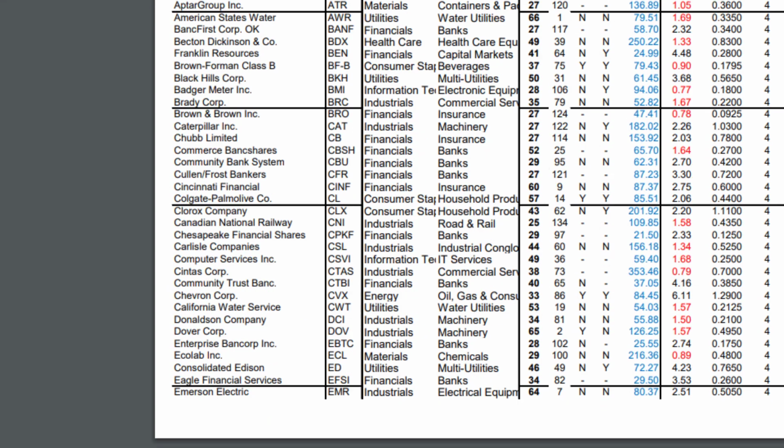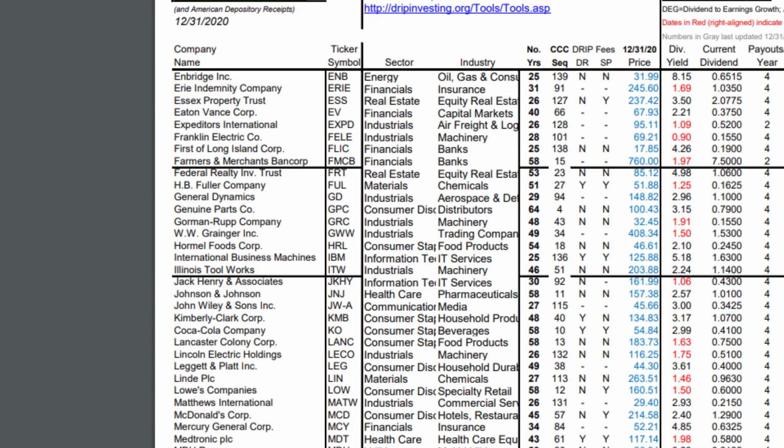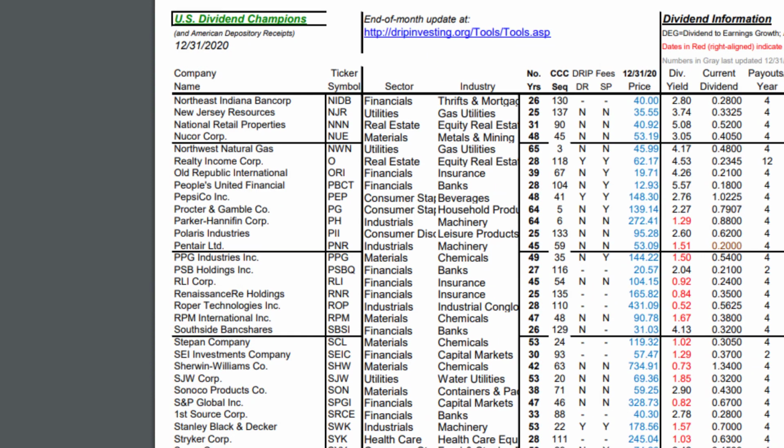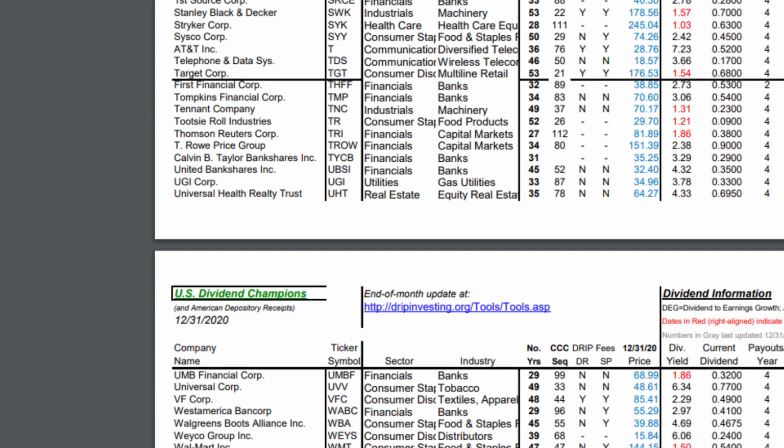As a dividend growth investor, I absolutely love this list, because it saves you so much time on weeding out the stocks that don't meet the simple criterion of at least 5 years of consecutive dividend growth.